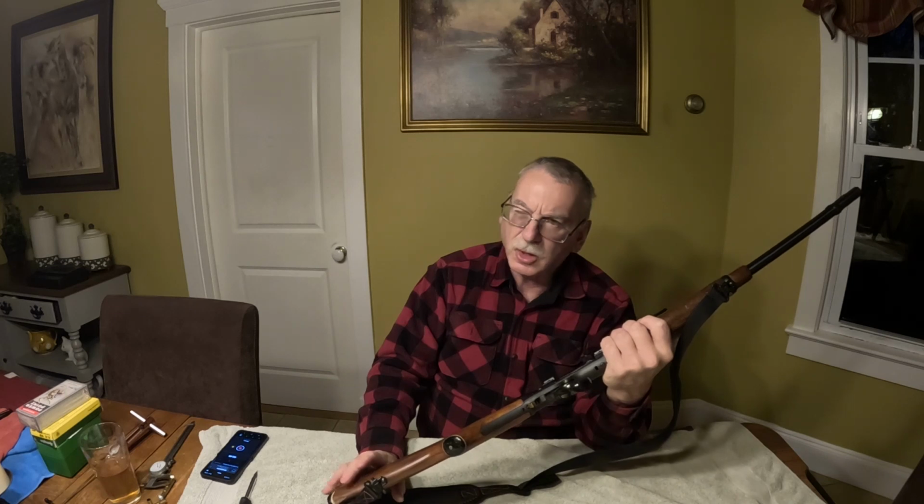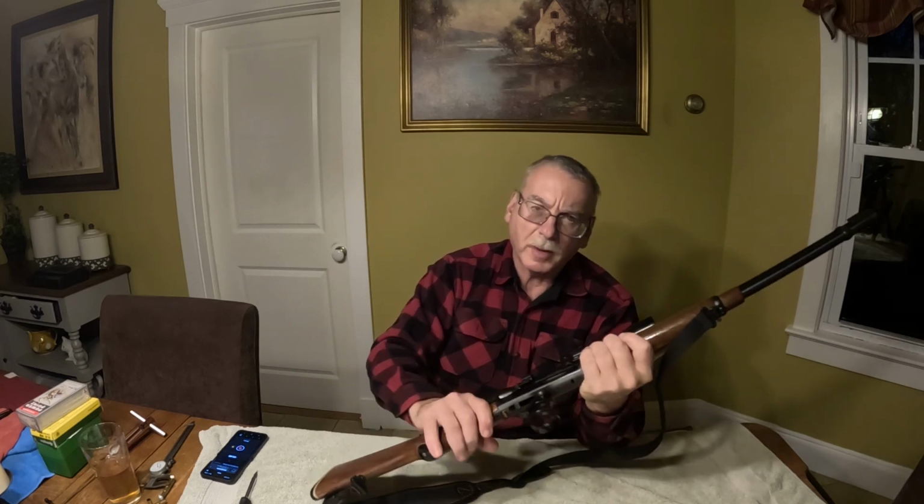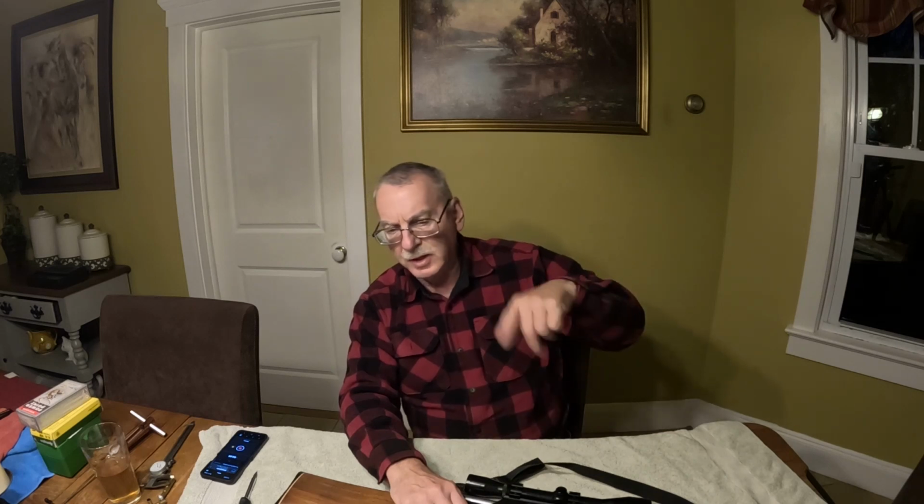Marlin had cut rifling until 1956. Then they came out with something called micro groove. More lands and grooves, much shallower, said to form a better gas seal with a jacketed bullet, but it also saved them tooling cost, as it didn't wear out the cutters when they're cutting the rifling in the barrels. The tooling lasted longer with the micro groove.